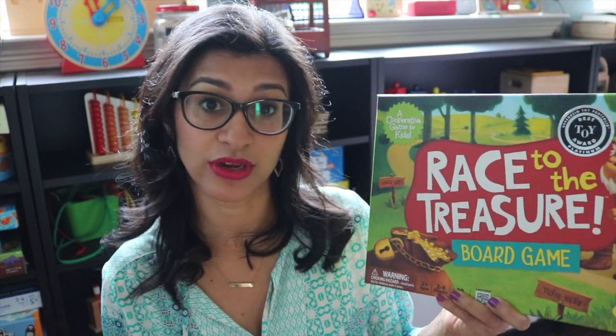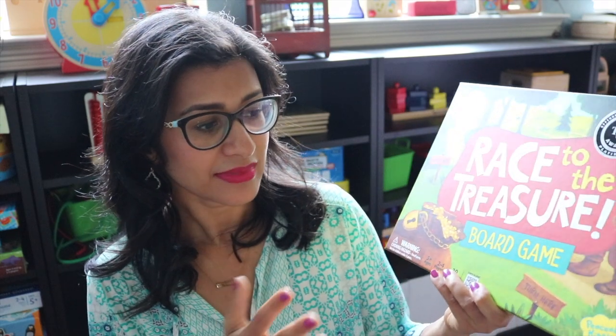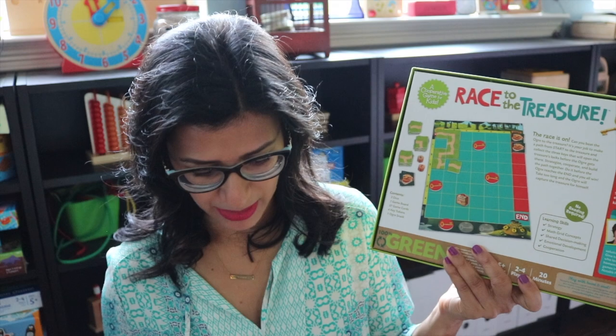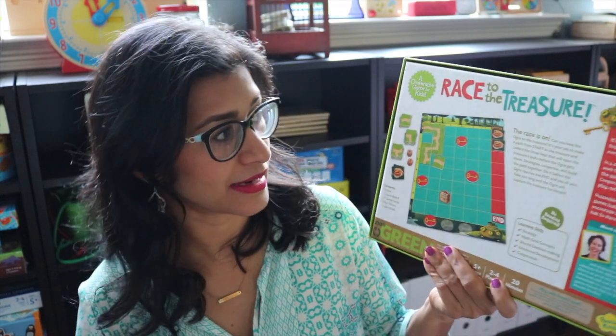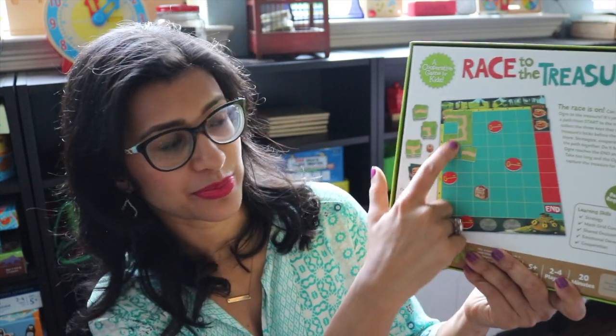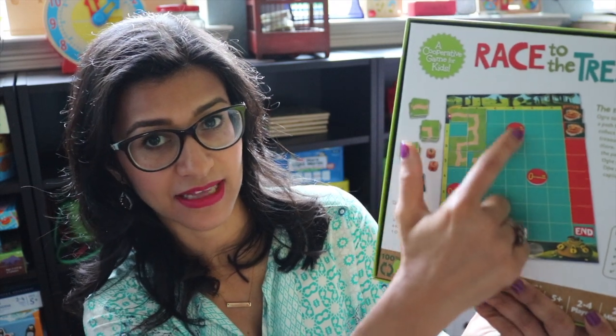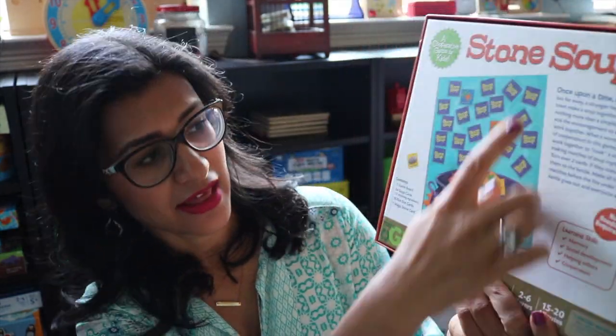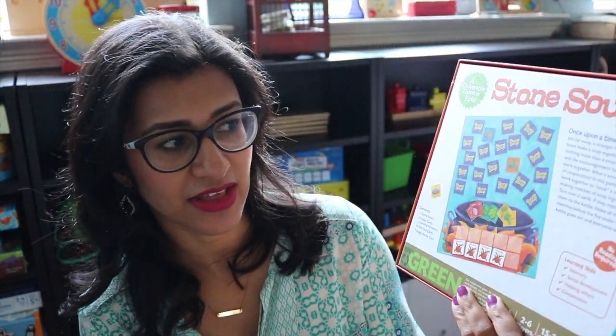There is no particular winner or loser. We all win the game together or not. And that's just a really nice way of playing a game. These are made by Peaceable Kingdom, very appropriate name. And here it's like a race where you use these little pieces to build a pathway, I think, to your target. And then the Stone Soup one has soup and all these different ingredients, and I think it's kind of like a matching game.